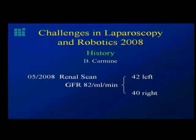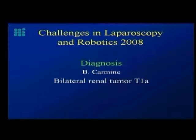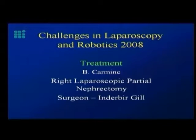As you can see, we have a bilateral renal cancer, T1A. And today we are treating the right tumor, and Dr. Gill is performing a right laparoscopic partial nephrectomy.